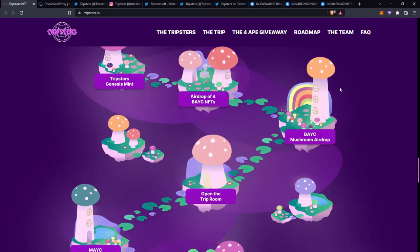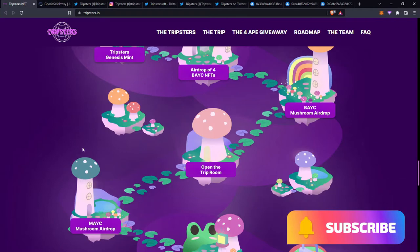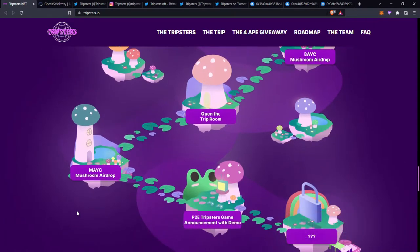Then there will be the mushroom airdrop, and trip room will open, allowing people to have their Bored Ape go on a trip. And the Bored Ape can go on this trip up to three times to increase the rarity of the new NFT generated. Then they're looking at doing a mutant ape mushroom airdrop as well. And then they'll be launching a play to earn Tripsters game announcement with a demo. And finally, there's some unannounced utility still coming.